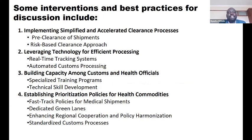These are some of the interventions and practices that we have seen across the countries and even had today. Implementing simplified and accelerated clearance processes, like pre-clearance of shipments in advance and the risk-based clearance approach. Leveraging technology for efficient processing, like real-time tracking systems, as well as automated customs processing, where the consignments are tagged in systems for the customs clearances.